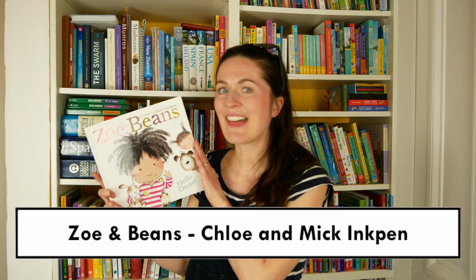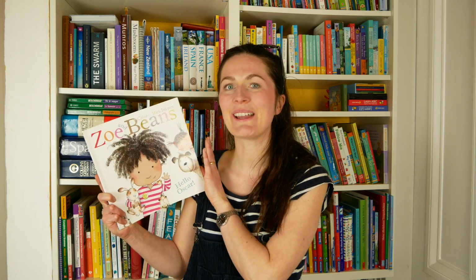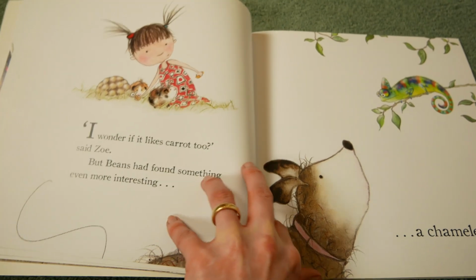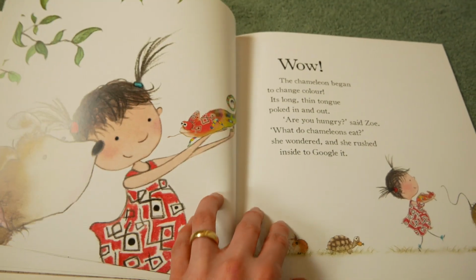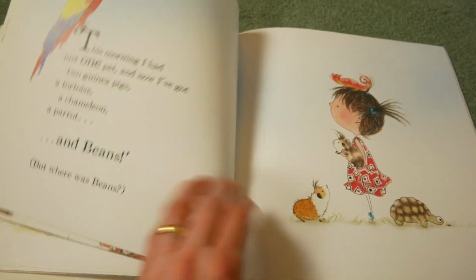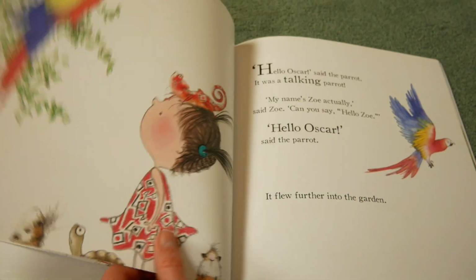My next recommendation is for another series, and that is the Zoe and Beans series by Chloe and Mick Inkpen. It follows the adventures of Zoe, the little girl, and Beans, her dog, and this one, Hello Oscar, is a really funny story about the little girl's garden, and lots of pets are appearing in it. She keeps hearing someone say hello Oscar from the other side of the fence and is wondering why she's being called Oscar. In the end, she finds out that it's a parrot that belongs to her neighbour Oscar, and they become friends. Just like the Farmer Tim stories, this series follows a little girl doing things that little girls do.